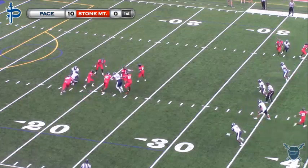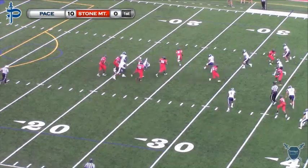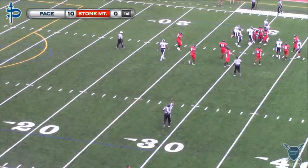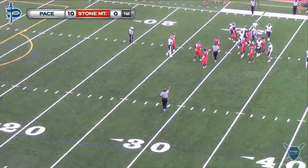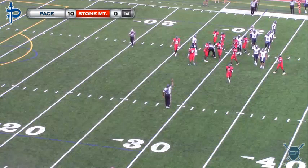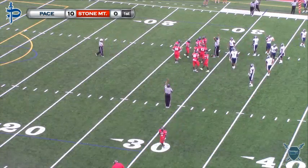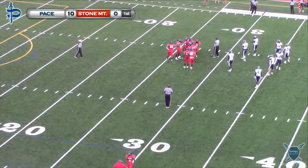Mason Litt set to throw under pressure. Almost brought down in the backfield. This time he'll gain a few, out to the 30-yard line. That's the second or third time we've seen Litt be shifty today. He's been pressured, but he's used his speed to get to the outside.